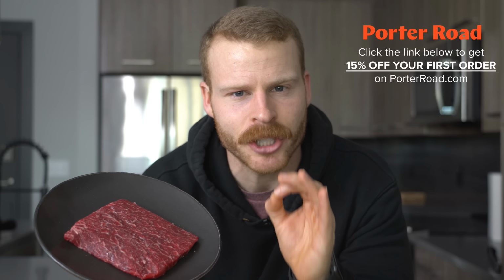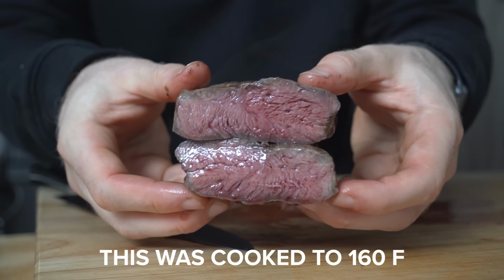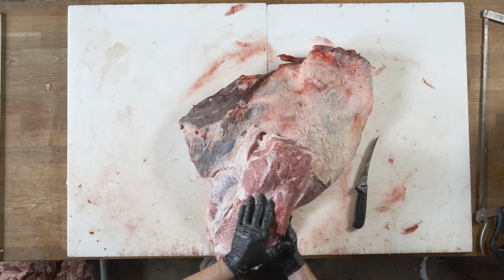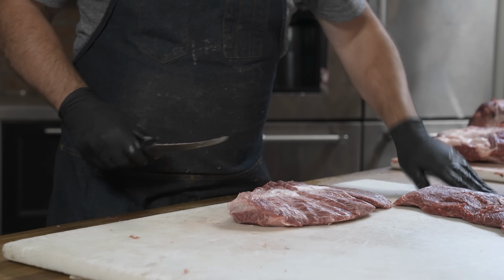But I'm actually going to have James, a professional butcher, tell us all about this steak, including why this is the only steak that still tastes good when cooked well done. But more importantly, he's going to show us exactly how this steak is cut, because it's one of the most difficult steaks for a butcher to seam out. And up until a couple of decades ago, the flat iron steak didn't even exist.